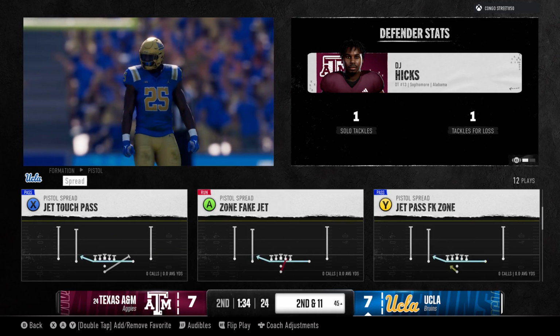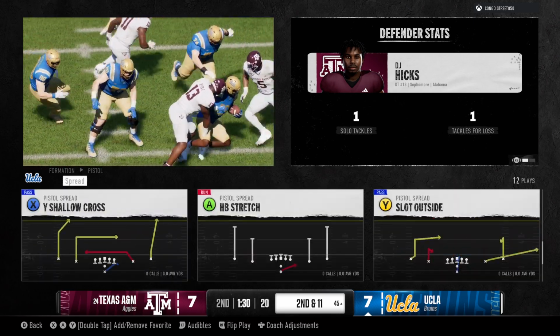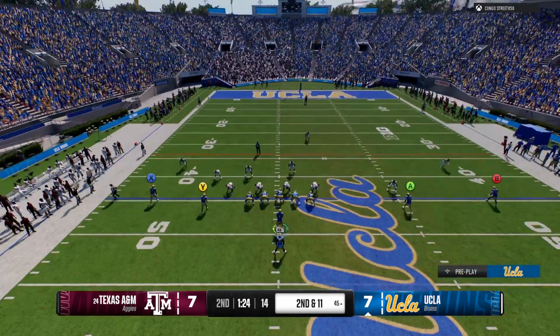They try to go draw, but there's just way too much penetration in the middle of the offensive line, and the offense has a negative play. Last play didn't go well. It leaves him with second and 11.